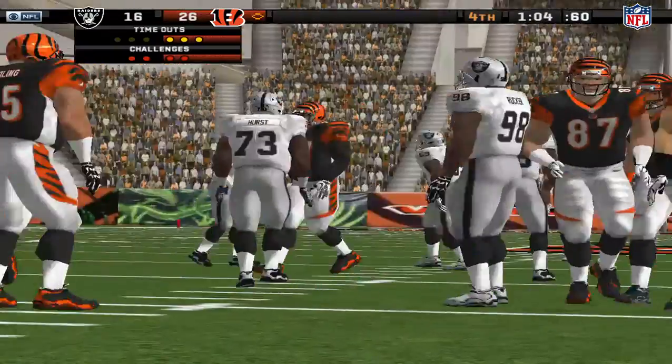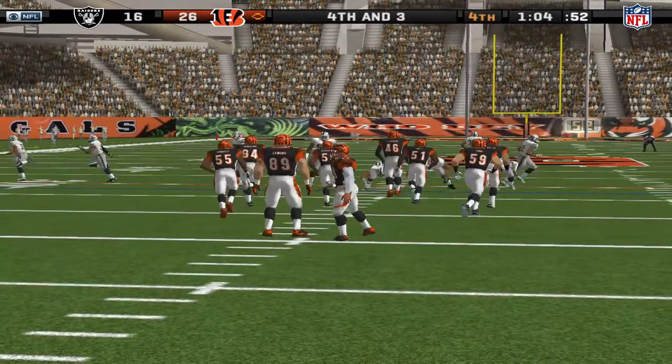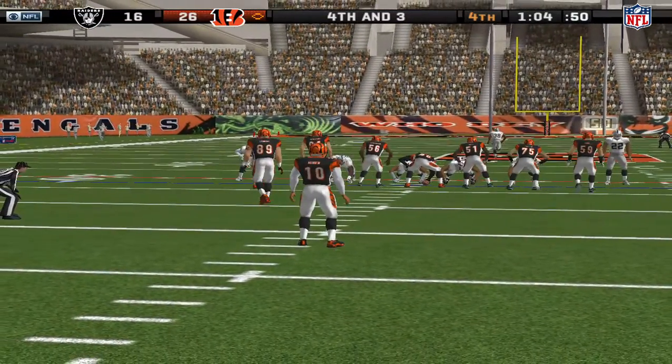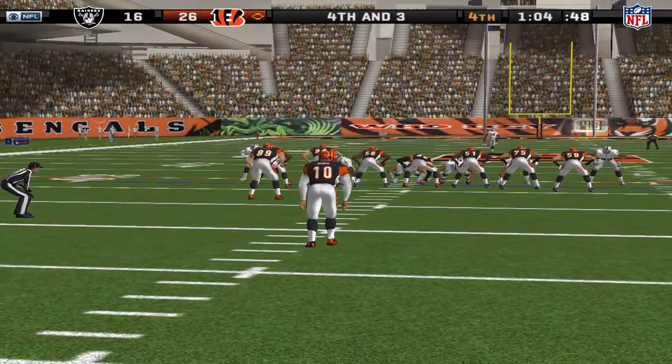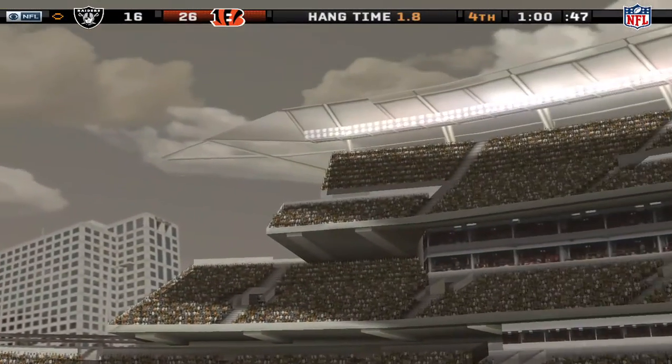A little misdirection. Rucker stops him for negative yardage. That third down run, not enough to keep the drive alive, so the punting team coming in. There's nothing wrong with trying to grind it out in the fourth quarter when you're playing with a lead. Number 10 comes into the game for the punt.